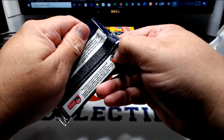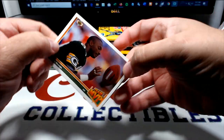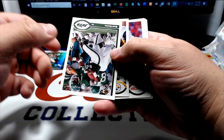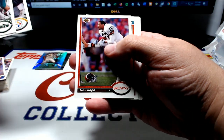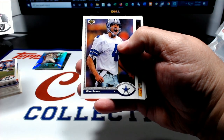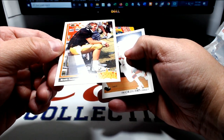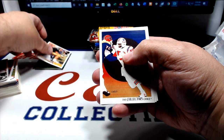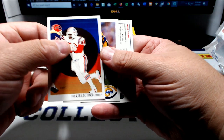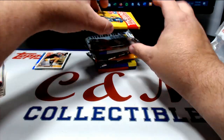91 Upper Deck. We got Sterling Sharpe, team MVP right there. The all-timer, Aaron Wallace. Brad Baxter, Dermontti Dawson, Felix Wright, Reggie Roby, Mervyn Fernandez, Mike Saxon. Brett Favre star rookie. Look at that. Brett Favre star rookie. Let's make that one of our possible winners. Andre Tippett, Jerry Gray, and Fred Young. There you go. Brett Favre rookie, man. That's pretty cool.